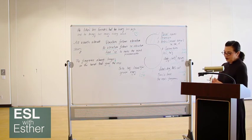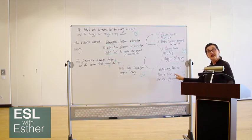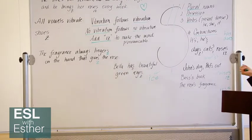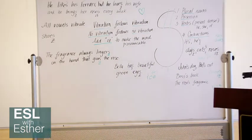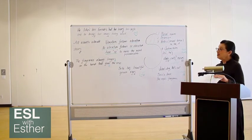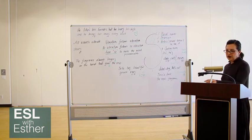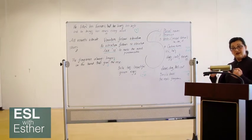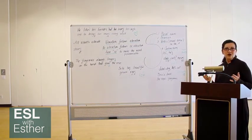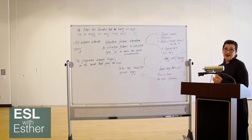Now, does this rule work for possession? Absolutely. We can say Bess's book, meaning the book which belongs to Bess. Okay, we can say the rose's fragrance, the fragrance which belongs to the rose. Okay, so on the board you have pretty much the entire story of these rules. Okay, so we'll consider these examples. He judges the contest, she changes her mind, it buzzes when you press the button. And there we have the is rule for verbs. Judges, changes, buzzes. Okay, our goal is to be understood and respected when we use this language, and this is a very important element of helping you to have that success.